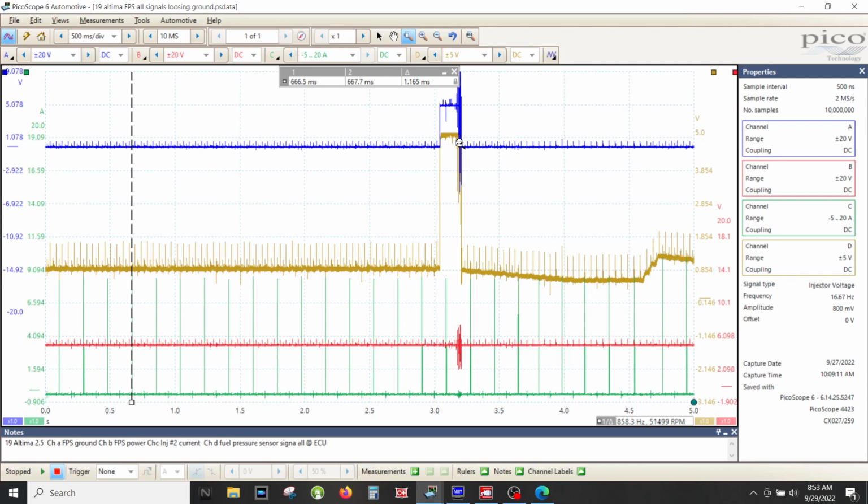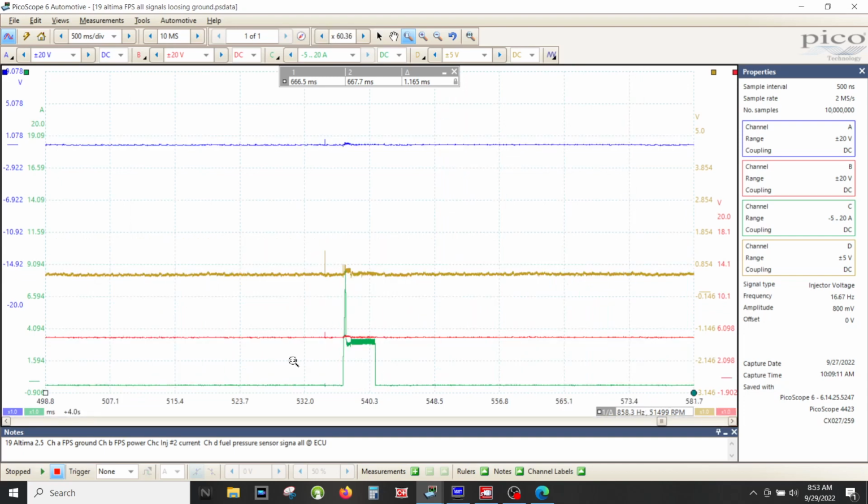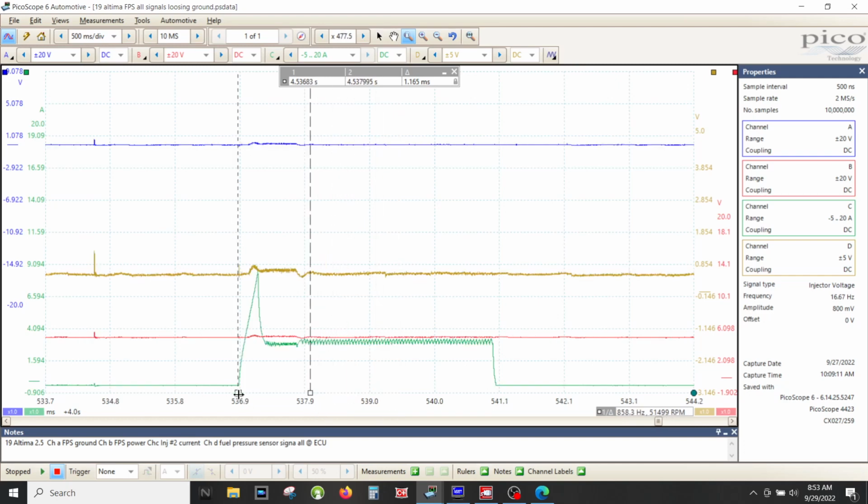It falls out. The computer spazzes out. The rail still has 570 some pounds of pressure in it. And then when it comes back online, the computer was shutting some of the injectors off, so we lost some pressure in here. So low voltage is low pressure. So let's go right here. So you can see it really widened. The computer really commanded a lot of pulse width.